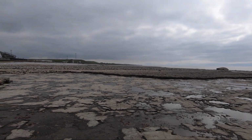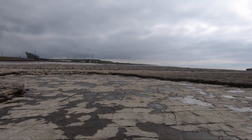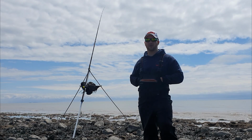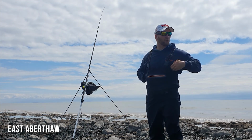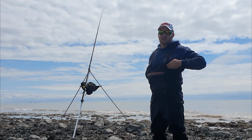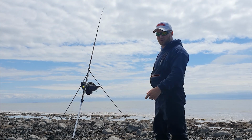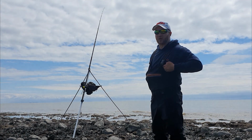So, right, I'll continue filming when I get set up. We're joining on East Aberthaw now. About a 15-20 minute walk from West Aberthaw. You can either walk back up to the sea wall over the steps, it's an easier flat walk, or you can just come across the little boulders straight to the mark. Got a river to cross, so make sure you've got some waders on.